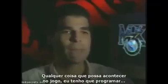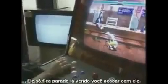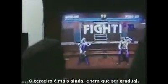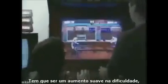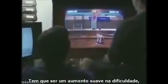Whatever can possibly happen in the game, I have to program the game to be able to do that. As you play the game, when you first start, the computer's very dumb. It'll just stand there, it'll let you beat it up. And then as you fight the second guy, it'll get a little smarter, and then the third guy a little smarter. And it has to be progressive. It has to be a smooth increase in the difficulty.